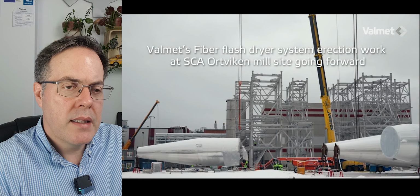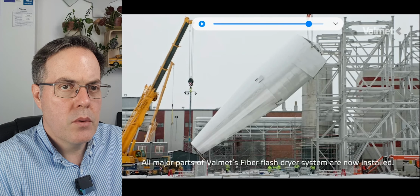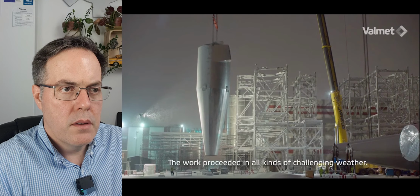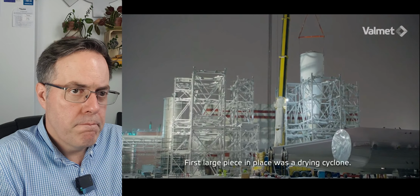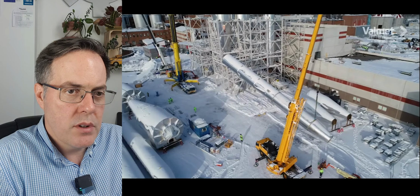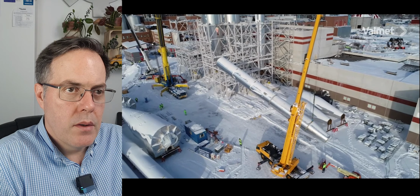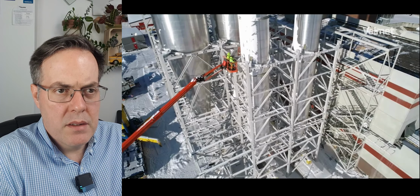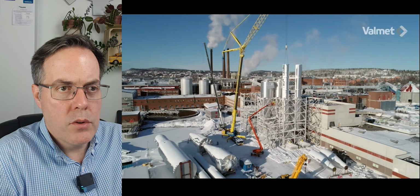Okay, we can see that this is snow, the place. Okay, lifting a huge piece of cyclone. Okay, it's almost at night, totally covered. Okay, it seems to be quite a frozen day. Okay, now they are starting the lift of the towers, small diameter, but quite tall.